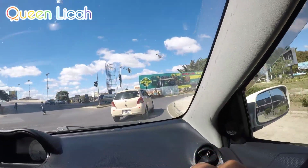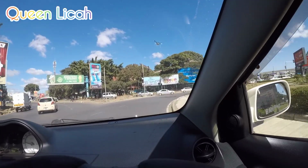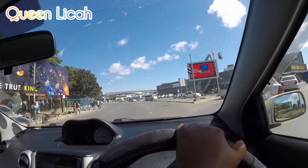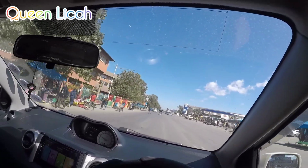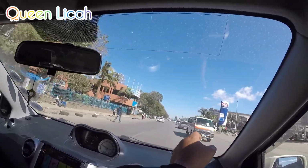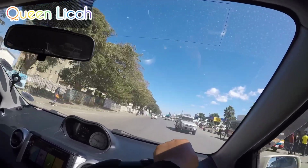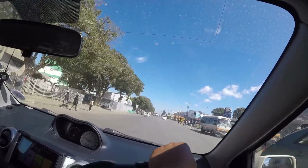So this is the Kafue roundabout. So I'm gonna go round all the way, and then okay, let me just turn here. So this side where I'm going, this is Ben Bella Road. I know if you go straight, you go to this compound, I don't know the name of the compound. So I'm gonna make a turn somewhere here. Let me see if I'm gonna find a spot where I can pass.